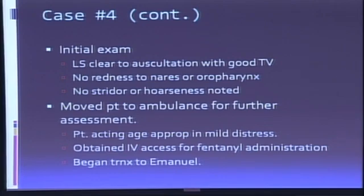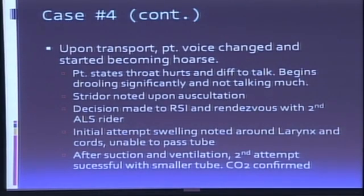Lung sounds are clear. No redness to nares or oropharynx. No stridor. No hoarseness. Moved patient to the ambulance for further assessment. Acting age appropriate. Obtained IV access. For fentanyl administration, began transport. Upon transport, patient's voice changed and he started becoming hoarse. Says his throat hurts, difficulty talking, begins drooling.